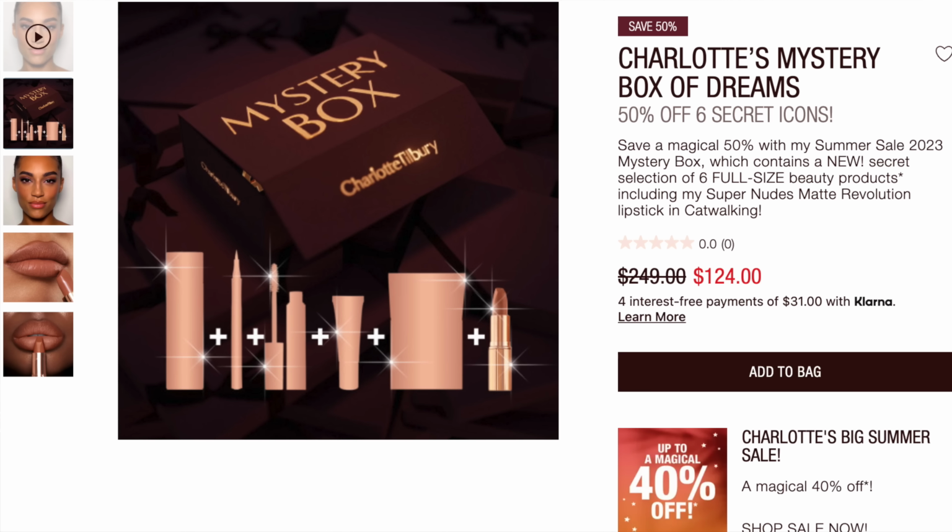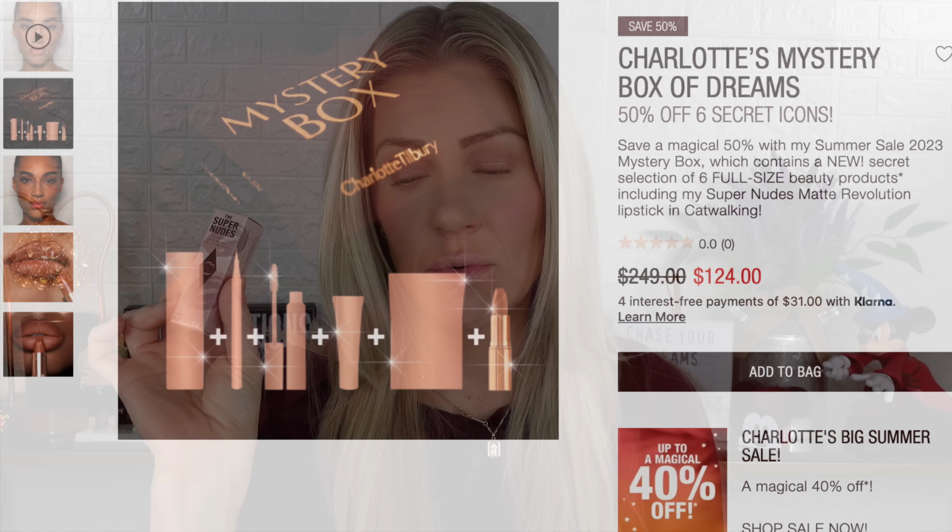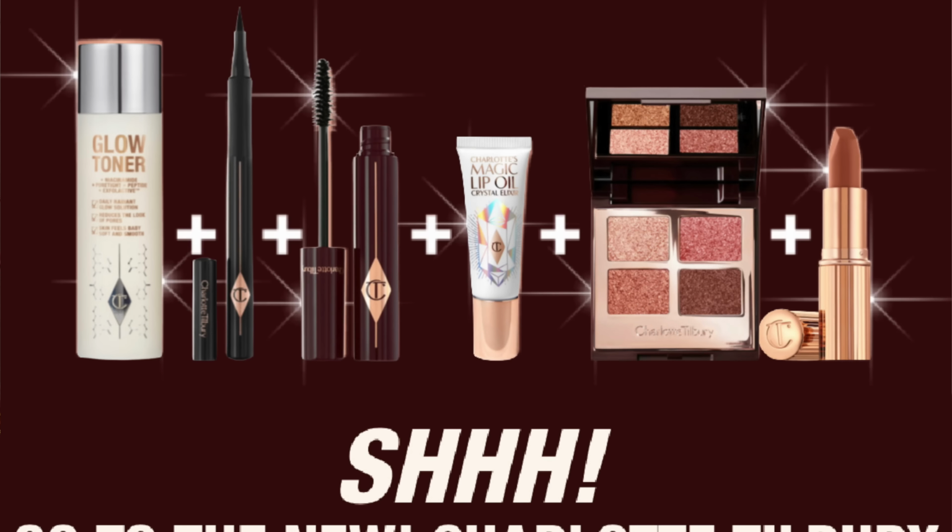So they did announce that one of the items was the Super Nudes Lipstick in Catwalking. That was one that was confirmed. Then they had the silhouettes of the items. So in my little detectiveness, I went and took the pictures of the products that I thought it was, and then I did some math and there was a quad. I wasn't sure, so I was able to determine which ones they were. I posted that on Instagram, but those were still guesses.